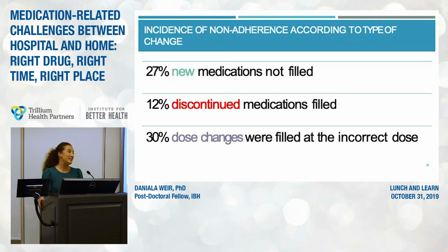It depends who you ask, because some of these could have been errors at discharge, and then they were rectified in the community afterwards at the pharmacy.